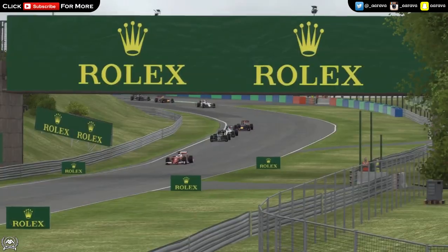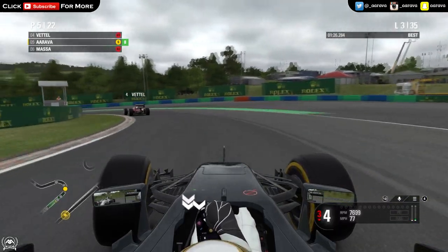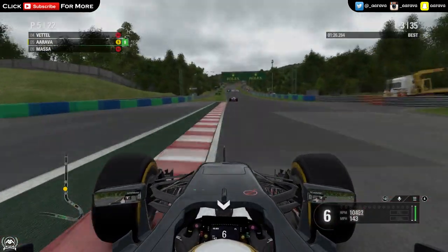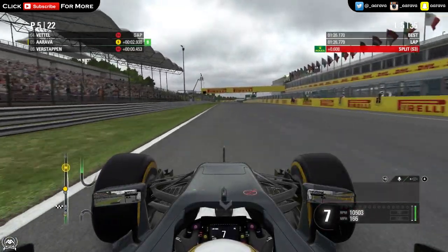Still trying to feel out the car a little bit, but also struggling on softs compared to these guys on super softs. They've got so much more grip at the moment, but I just need to be patient, because in a few laps my grip will start to come back to me. At the moment we're back down to P5, with Vettel up in 4th, but we're still keeping Massa behind us, and that's the important thing, beating our rival obviously.